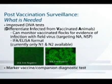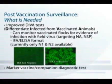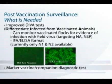We don't have a lot of capacity for large-scale testing. Some of these have been developed for use of ELISA, but still we only have currently tests available for N1 and N2 subtypes. We also need to continue work on the development of marker vaccines with companion diagnostic tests that will allow us to quickly identify those flocks that are vaccinated from those that are field exposed.